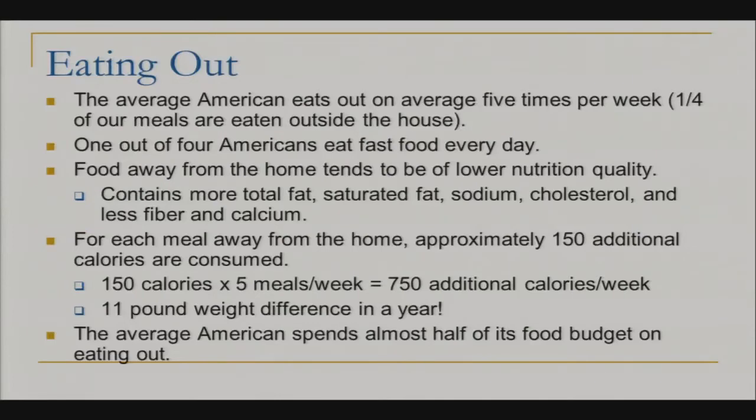The average American eats out on average 5 times per week. That's a quarter of our meals eaten outside the home today. 1 out of 4 Americans eats fast food every day. Food away from the home tends to be of lower nutritional quality. It contains more total fat, saturated fat, sodium, cholesterol, and less fiber and calcium.